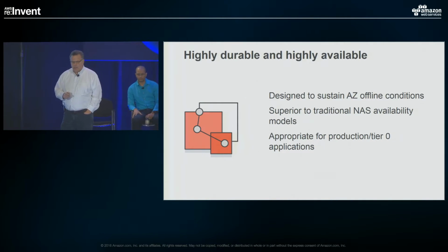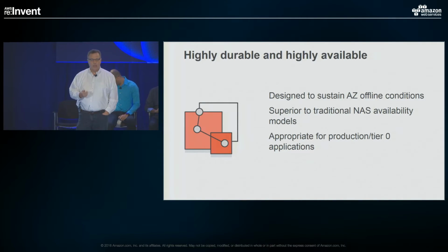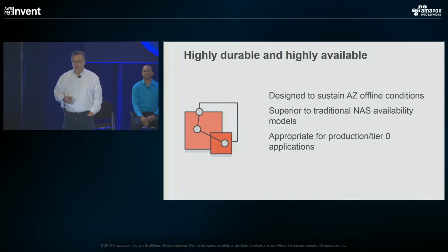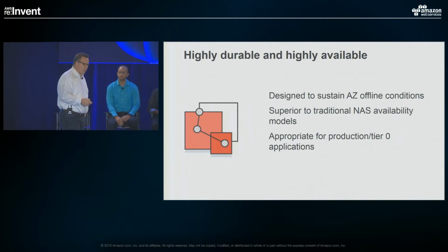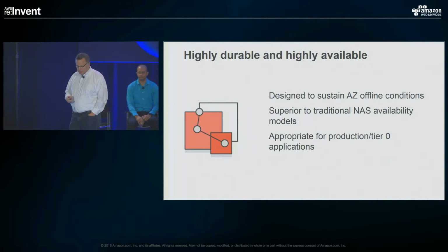It is a system that's designed to sustain AZ offline conditions. So when you mount an EFS file system, you mount it in 3 availability zones. If you lose an availability zone, you can continue to operate with the files stored in the file system, and therefore it's superior to traditional NAS availability models where you have to manage and fail over. It's very appropriate for production and tier 0 kinds of systems, and Monsanto will talk to you about that kind of system today.